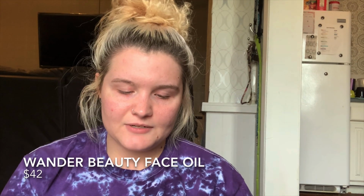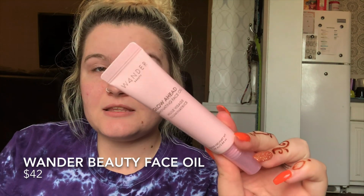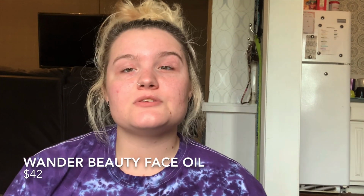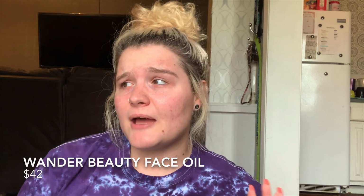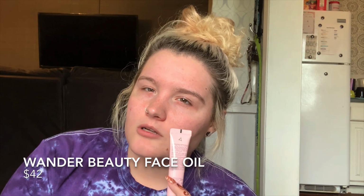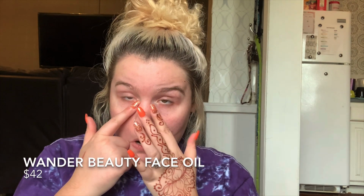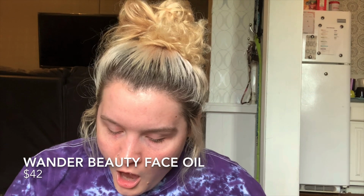Alright, next thing I had received, this is the Wander Beauty Glow Ahead Illuminating Oil. So it looks just like this. In the past we have received products from Wander Beauty, so I'm pretty sure I had a blush and highlighter palette, which I did end up giving away just because the colors weren't for me. I'm trying to think what also we got from Wander Beauty. Oh, those gold eye patch things. I loved those.